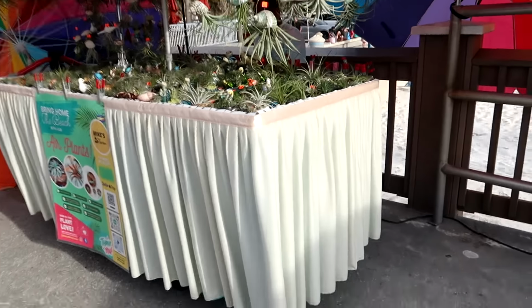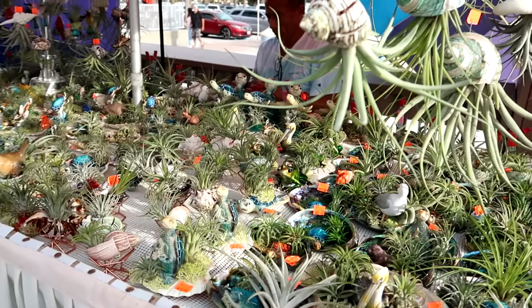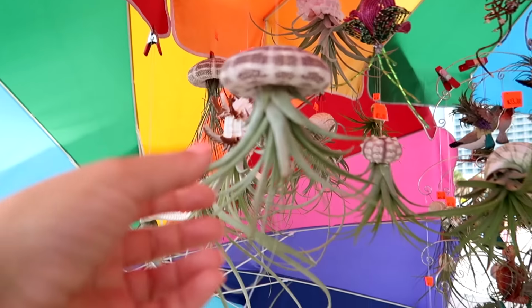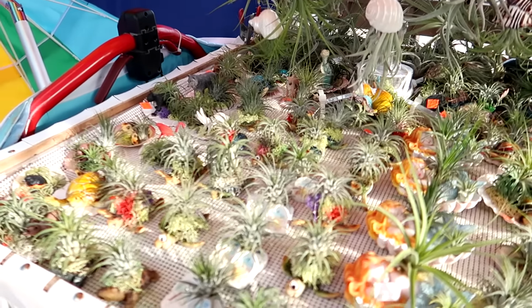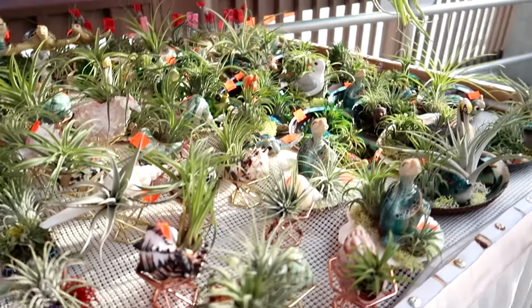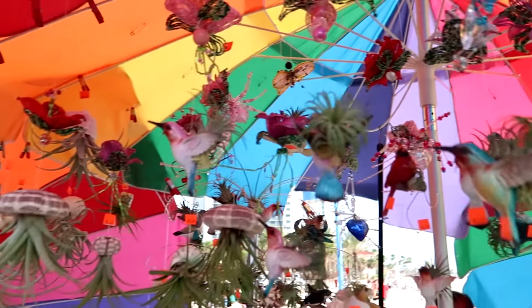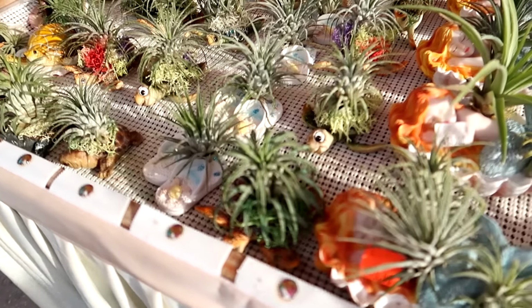Tell me about this. They're called air plants. Somebody was telling me about that. Remember our little shell we got from the beach? Someone said get an air plant and you can grow it right out the bottom. Oh my God, that is so cool. That must grow with some kind of air. Oh my gosh, I love that turtle. Look at this one. How cute the turtle. That's very cool. Air plants.